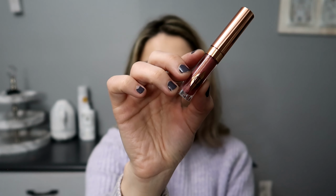Something I don't think I have ever thought I would say, but this is the Charlotte Tilbury lip gloss. Tilbury? Why do I feel like I'm saying that weird? But I got this in the Sephora birthday gift. I chose this as my gift. I got this and a face cream, and the face cream I feel like is okay. It is good, but I don't feel like it's something that I'm going out of my way to purchase, whereas I feel like this is a little bit different.